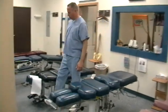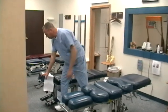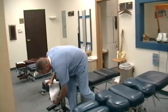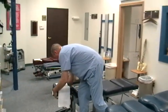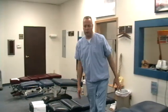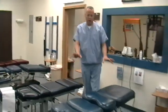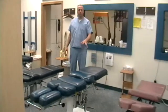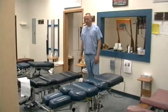Even the headpieces do move up and down, and they actually rotate back and forth also. Up and down, basically back and forth. Depending on what we need to do for the patient, we can do a bunch of different things. These tables here actually we're able to distract or stretch the spine to help treat lower back disc problems here.